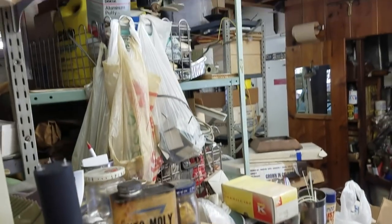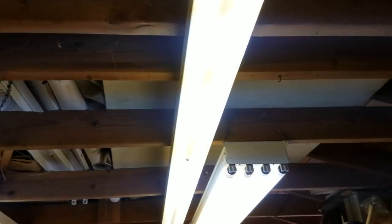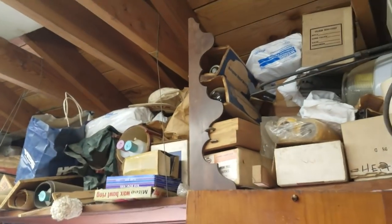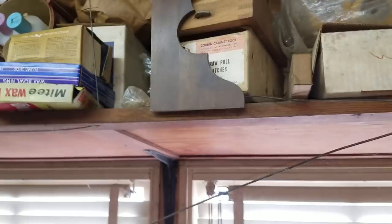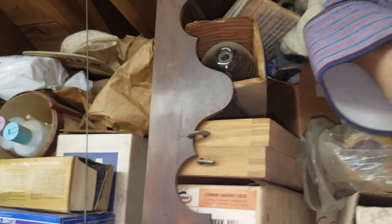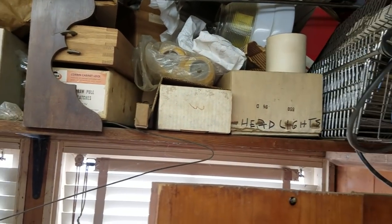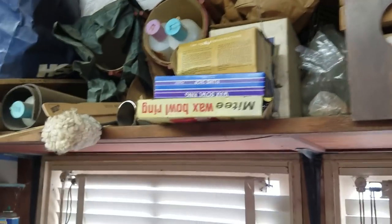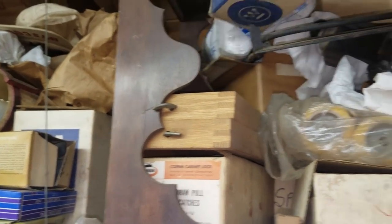Auto Molly. Oh, cool. More mercury vapor lights. Yeah, I need those for my grow lab, man. Cool. You grow? Yeah, dude. Like, totally. Wow, these are LifeGuard, too. These are the old... Oh, that's a Sylvania. Let's see what this one is.